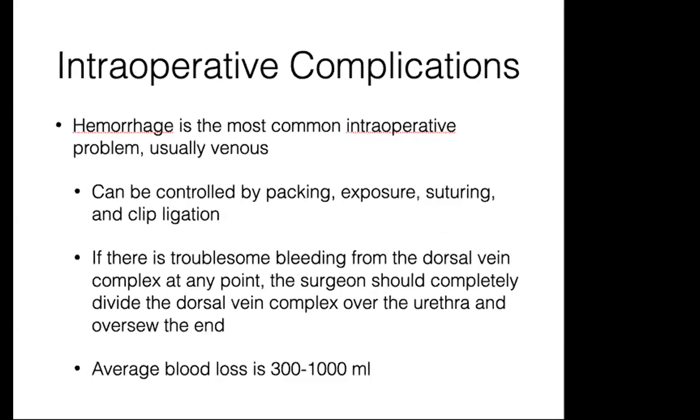In terms of intraoperative complications, hemorrhage is the most common intraoperative problem, and they are usually venous. They can be controlled by packing, exposure, suturing, and clip ligation. If there is troublesome bleeding from the dorsal vein complex at any point, the surgeon should completely divide the dorsal vein complex over the urethra and oversew the end.